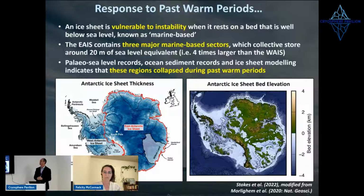Actually, East Antarctica also has three major marine-based sectors, each of the order of about 3 to 4 meters of sea level equivalent. So it's almost like we have three mini West Antarctic ice sheets within East Antarctica. And paleo sea level records, ocean sediment records, and ice sheet modelling of the past all indicate that they were particularly vulnerable to past warm periods.